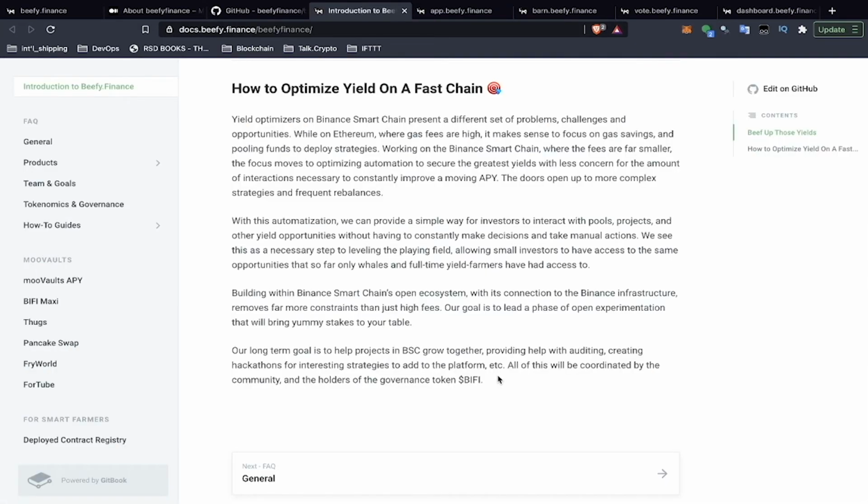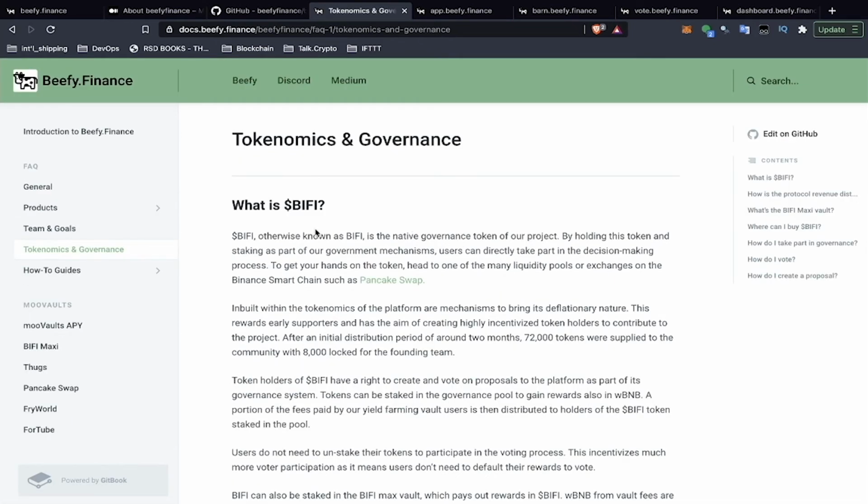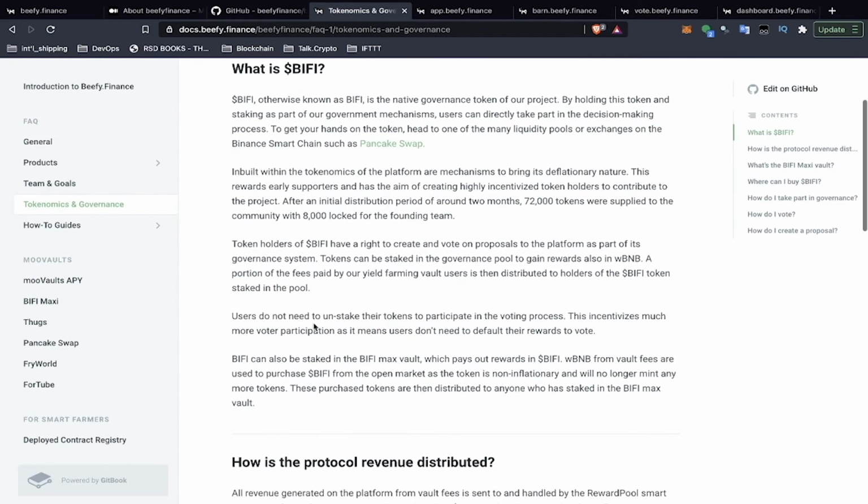So another thing that really stands out to me is the governance token Beefy. Their governance token, you actually gain fees across the entire platform by holding and staking this Beefy token. So here, all of the vault fees are used to purchase Beefy and then paid out to the people that are staking the Beefy token. Basically, by supporting this platform, you're going to get paid out with further Beefy tokens. I think this is a great platform. For that reason, they're connecting with the projects that they think are important for the Binance Smart Chain ecosystem, and they are rewarding people for staking this Beefy token, which they claim here is non-inflationary.